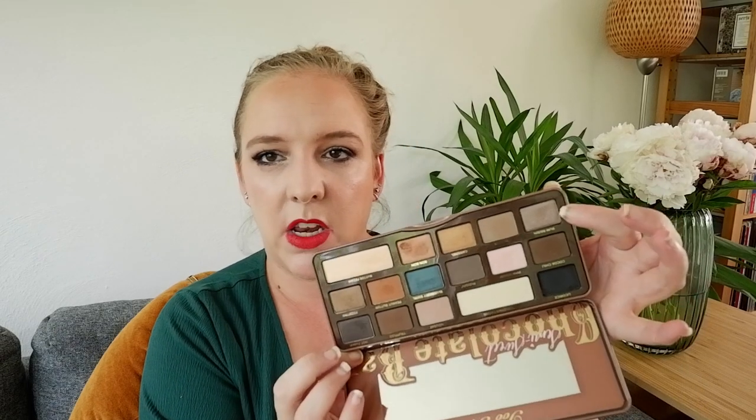And then I was looking through all of my Too Faced palettes and I was like, I just can't find any taupes in here. And then I remembered that in the Semi-Sweet Chocolate Bar, which sadly has been discontinued, we get this shade here called Rum Raisin. And Rum Raisin for me has always been a little bit taupey, but perhaps not the most taupe that you could ever find.